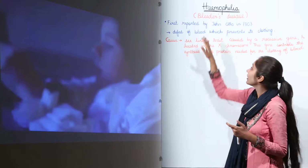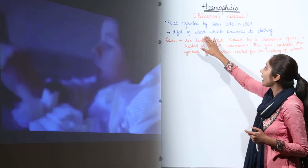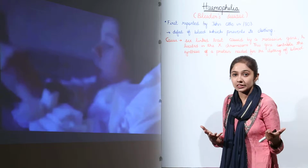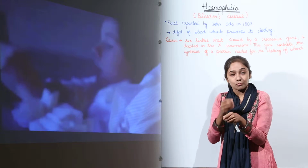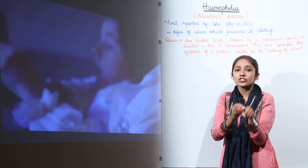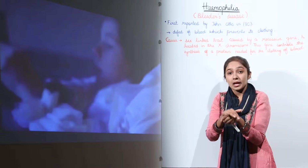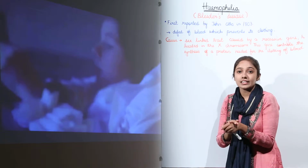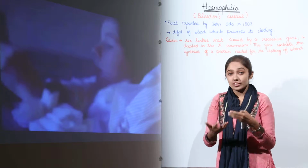It was first reported by John Otto in 1803, and this is a defect of blood which prevents its clotting. It means in hemophilia, when somebody gets a minor injury or a cut on the skin, bleeding starts. This is generally what happens in us. Bleeding starts, and after just a minute, the bleeding stops because our blood has clotted. But if you are suffering from hemophilia, then the blood clotting factor is missing or lacking inside your body, due to which blood clotting does not take place.